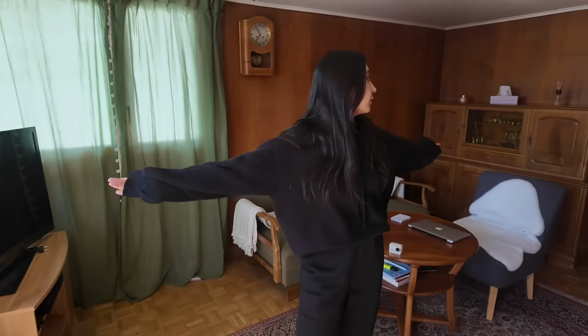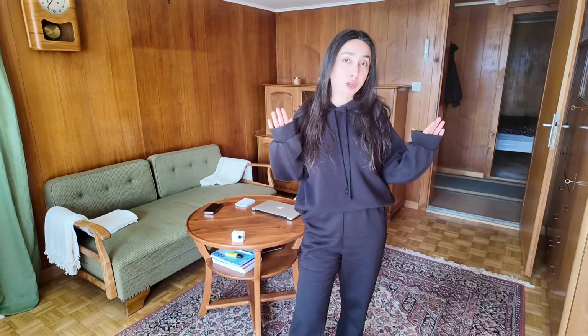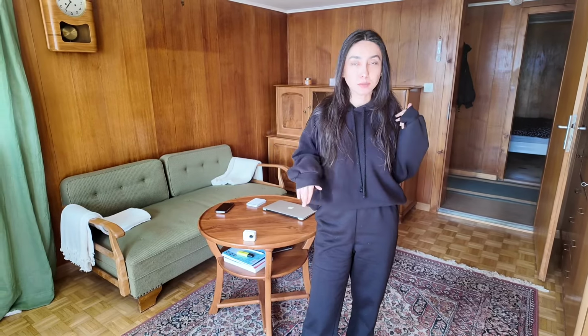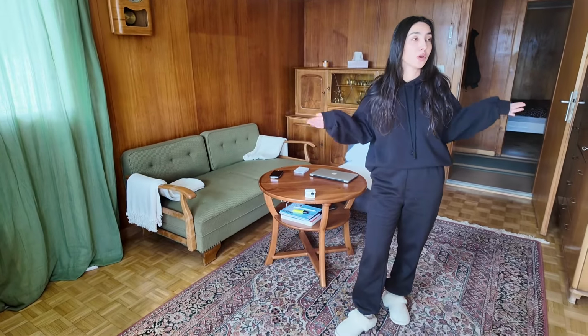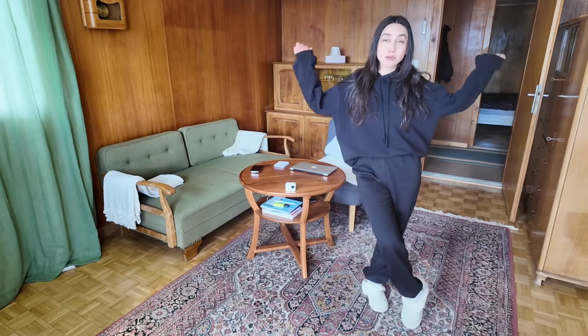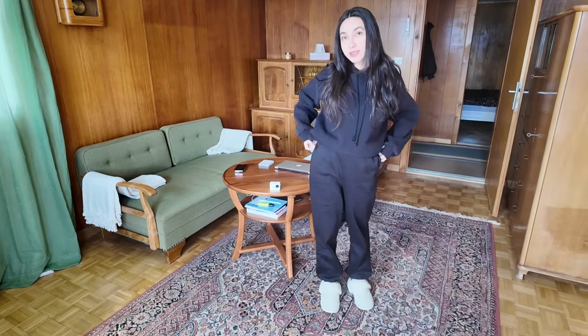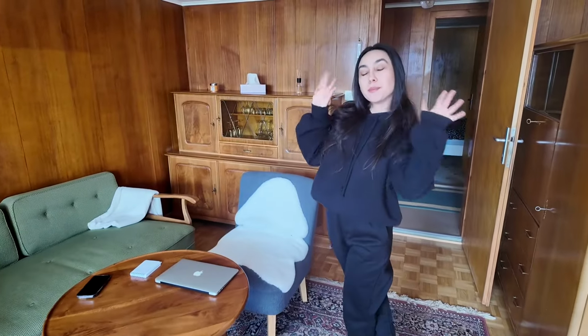Well, yeah, that's it about this house. For this season, we were staying here at Moosalps, and then in 1 week we are leaving to Germany, back to Rostock. And yeah, next season, in the summer season, we are in another canton, and I'm gonna show you that house as well.